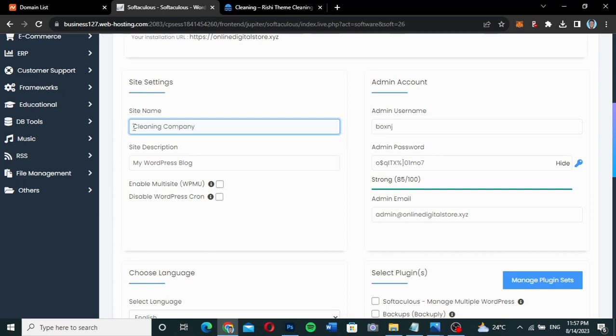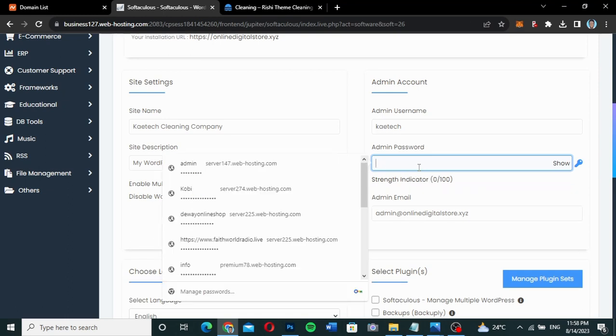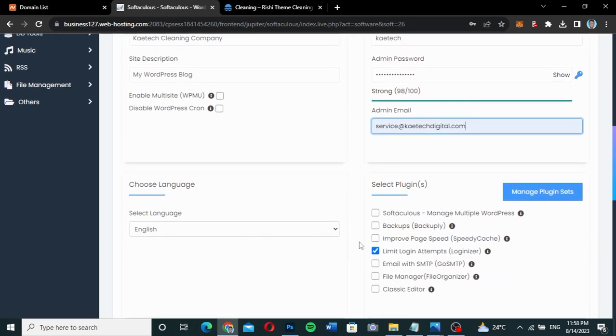Okay, so let's say Kitech Cleaning Company, and then my admin username will be Kitech, and then I'll go over here and enter the password that I want to use. I'll just enter a few things over there. So let me just clean this one and use this particular one. Okay, so this is what I'm using, and then I'm going to enter my email address over there, and then I'll scroll down.